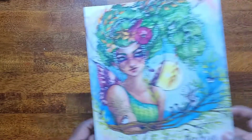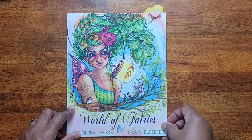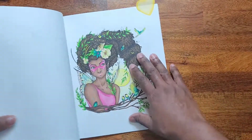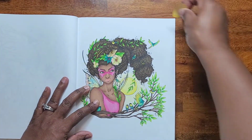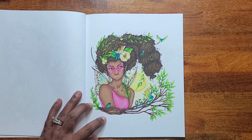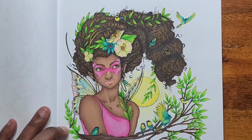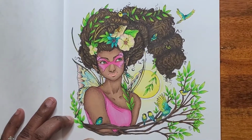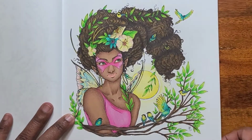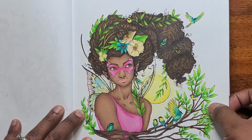I also worked in the World of Fairies coloring book by Sarah Burrier, and I colored one in here. I love the way this turned out. Let me zoom in. I love how she turned out. I was so nervous about skin, but I really tried to take my time to do this, and I love the way her wings turned out.